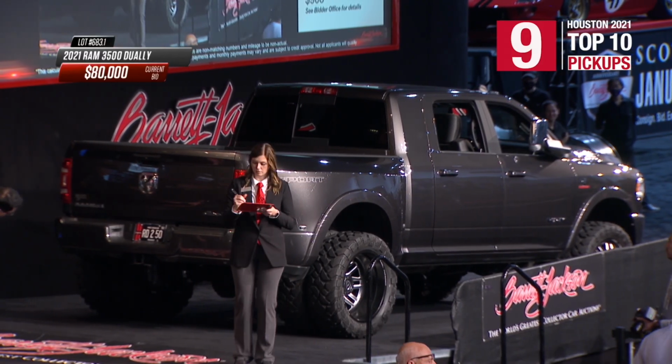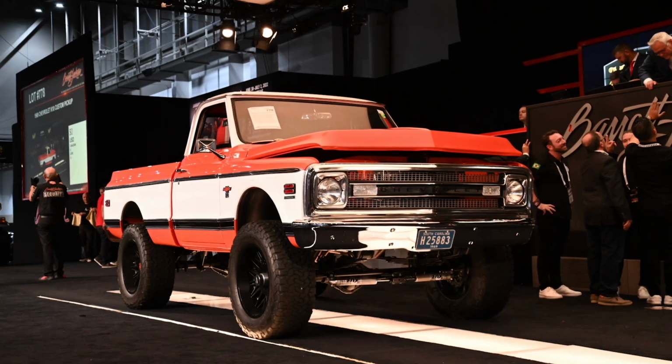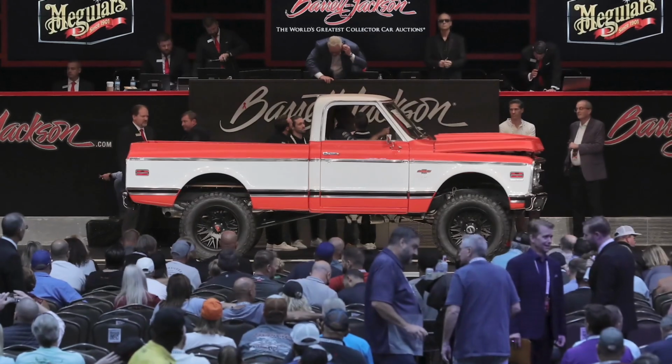So, $80,000 on the muscle. Time for the number 8 pickup truck sale from Houston, Texas. Everybody's got their opinion about what the best year or best decade for a pickup truck is. We want to hear your comments down below. Make sure you tell us what you think is the best year. But how about 1969? That was the number 8 sale. It was a Chevy K10 custom pickup truck, Hugger Orange, big lift kit. How could you go wrong?